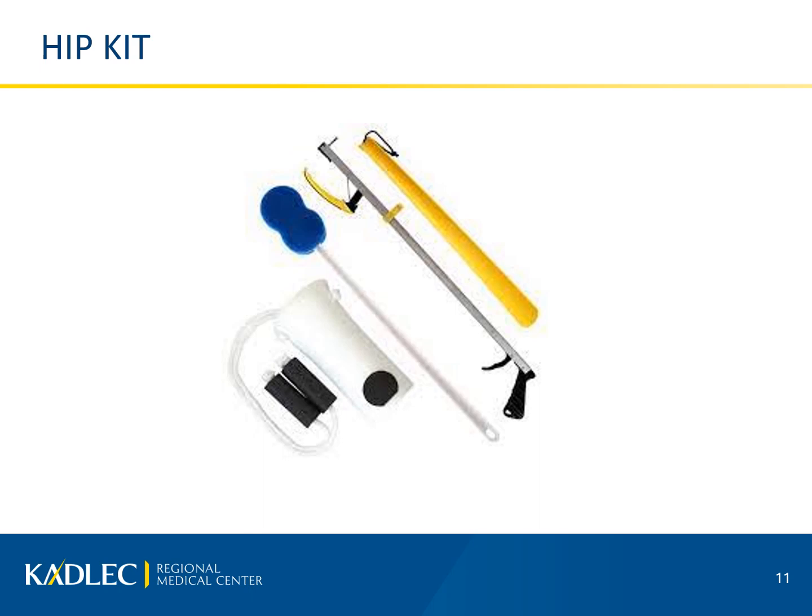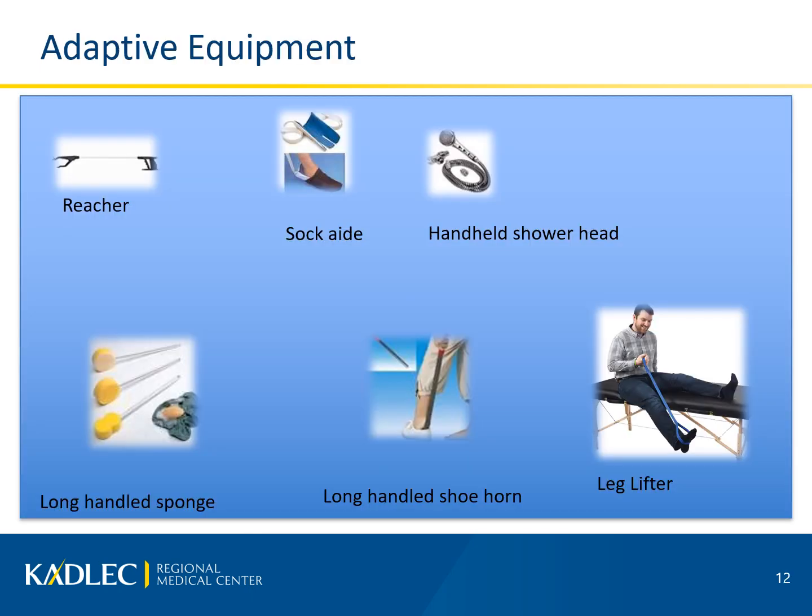We recommend purchasing the hip kit to use after your surgery. This can be found online on Amazon or at some local stores such as Rite Aid and Walgreens. It has the long-handled shoehorn, the reacher, the long-handled sponge, and also includes the sock aid. Here's another picture of the equipment that we recommend. In this one, we have included the handheld shower head and also the leg lifter.